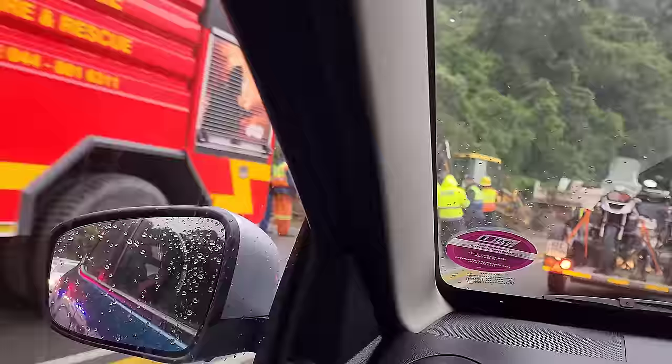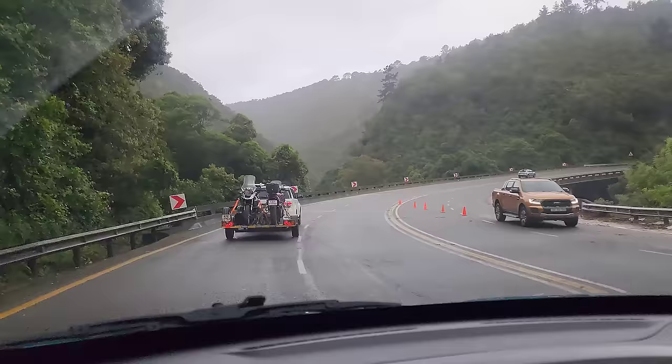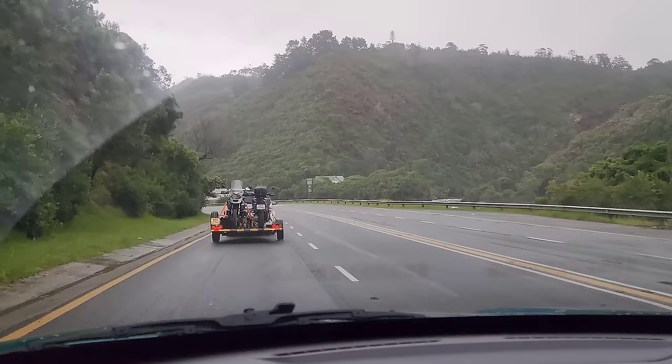Look at that, that's where it's flushed down. Oh, wow. Crazy. Sorry, that went a bit skew. This is the Kaimans River. So this is the Kaimans River pass. I didn't realize they had this much rain. At least we could get past there, eh? That's a relief. Yeah, thank goodness.